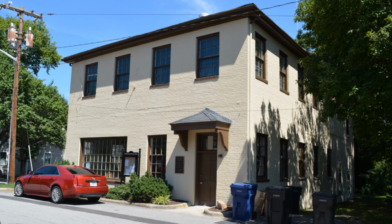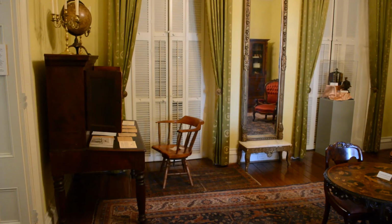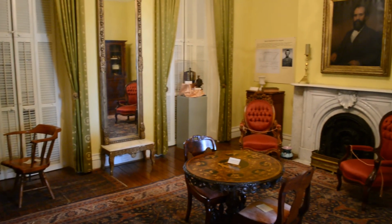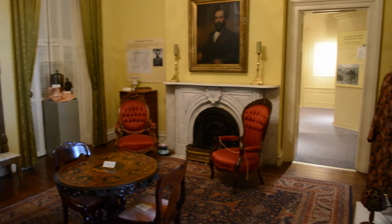We do have three buildings in our campus. The main building is the only building that most visitors will see. We do also have an additional building that's our studio space, and a third building that's our research center. But we are standing right now in the study of the main building, part of the original 1859 house. This room could also be referred to as the family parlor or the gentleman's parlor.